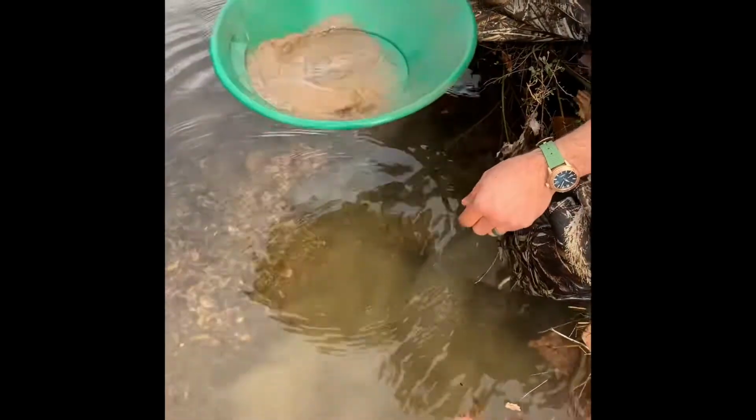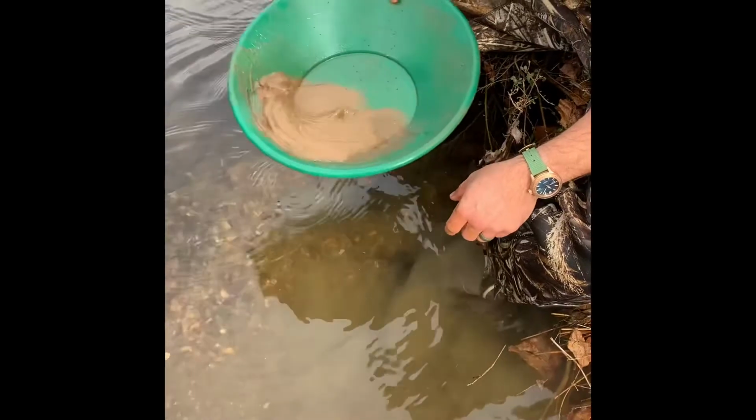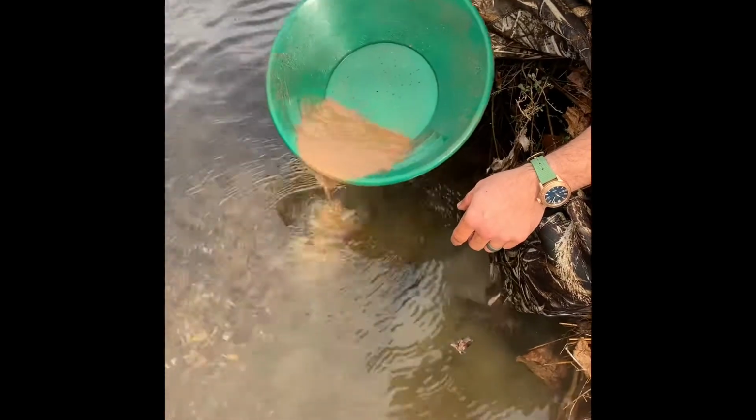That kitchen strainer does a good job on that material. Mm-hmm. That really helps.